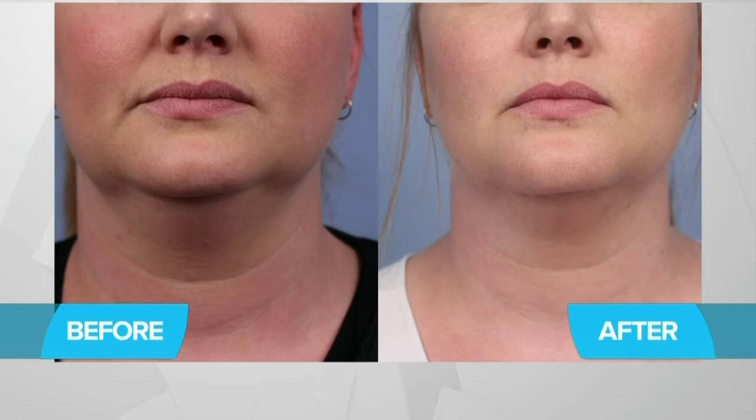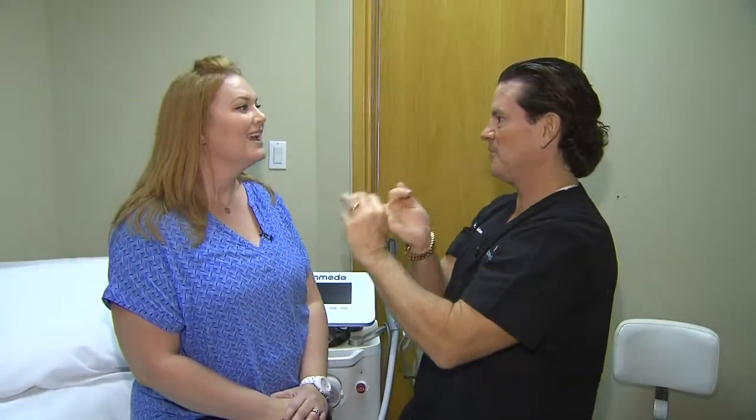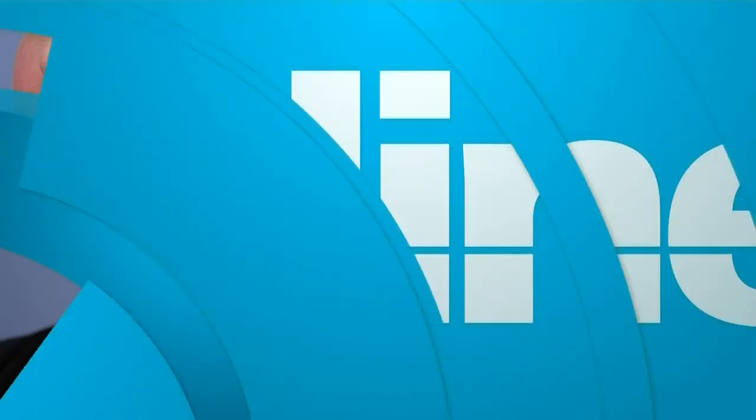So at this point, to maintain this nice jawline, weight neutrality. Just maintain your weight. This will be forever. Very dramatic. Okay, Dr. Steve Mulholland joins us right now in studio.